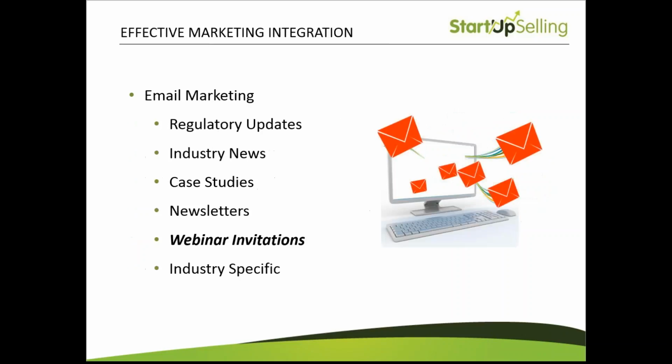So hopefully after hearing that, we all now agree that an integrated approach is highly effective, often the most effective way to reach your prospects. So how do you accomplish this? Let's start by drilling down on some email marketing techniques and talking about what works.